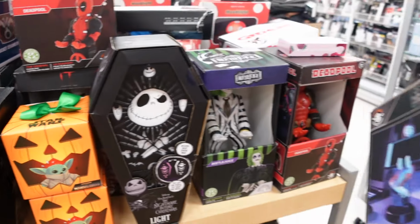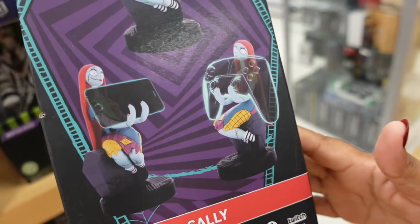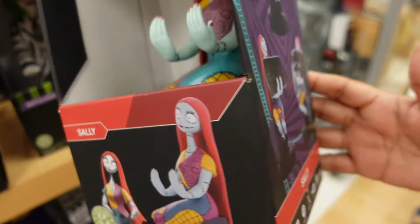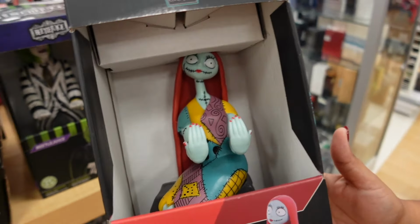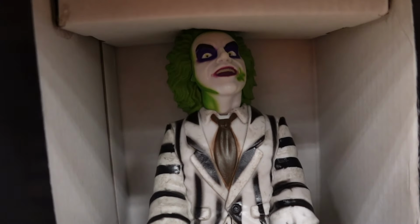I love the packaging. And what do you have there? Like a phone, so you can put your phone and your gaming controller. This one's cool, but the one that I really like, I know it's not Disney, but I gotta show you guys. Look at this Beetlejuice.